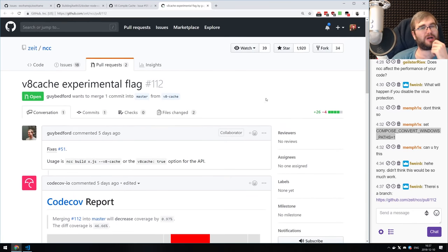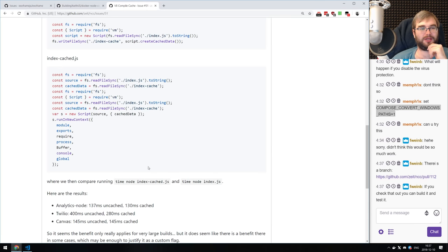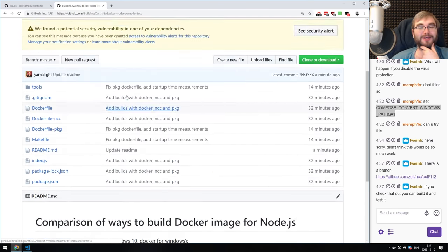Yeah, this NCC compiler makes me very excited about the future of Node.js apps and about the speed and everything. If you check it out, you can build it and test it. I'm too lazy for that. Checking out branches and building and always doing that stuff takes too much time. I already spent almost 1.5 hours testing just this tiny stuff.